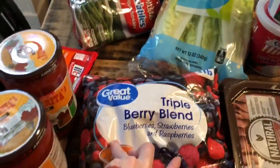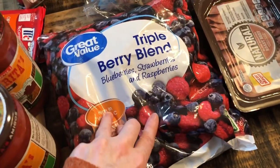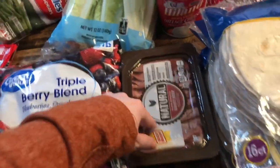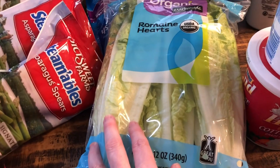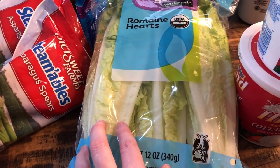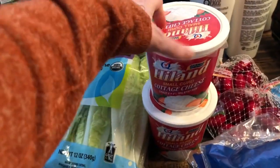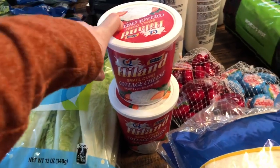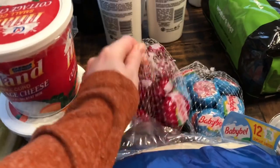We got frozen berries to blend because that's one of the only fruits that he can have. Just sandwich meat for the kids. These are romaine hearts. I'm hoping to make a keto friendly sandwich where you put meat and cheese inside. Two containers of cottage cheese, which I don't think we'll get through both in a month because that's a lot. Plus only me and my husband eat those. These will probably be gone in a week.